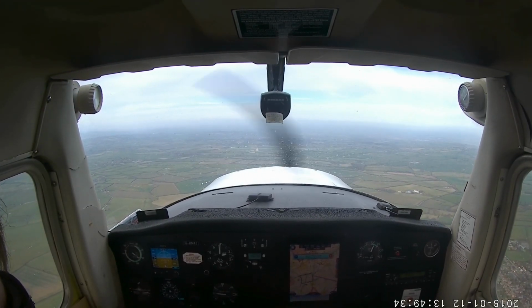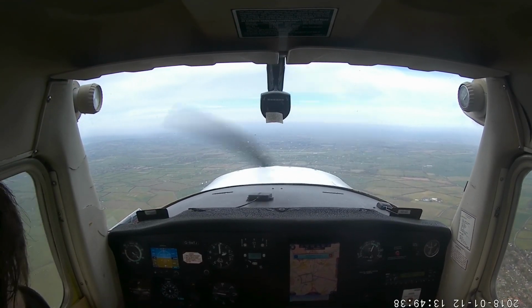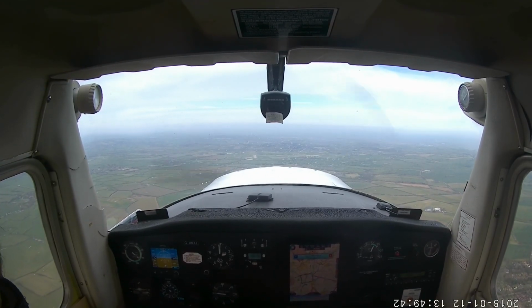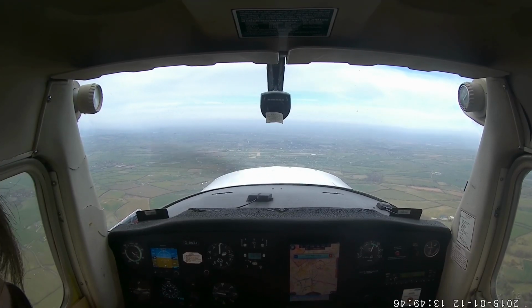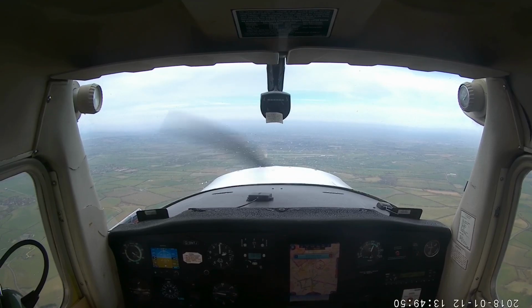So now you should be able to see Oakley just off the nose of the aircraft. I did get there 2 minutes early, so my rectified time of arrival was correct. There was no other traffic, no conflicting traffic at all. So once I turned away from Oakley, I was heading towards Little Horwood.